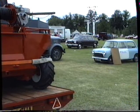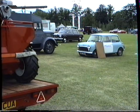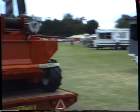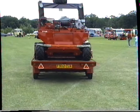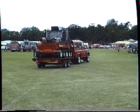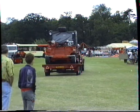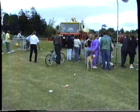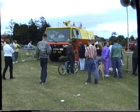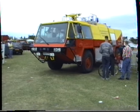Class O, which is motor cars 1961 to 1970, has been won by O16, a Triumph TR4 convertible, owned by Kevin Hutchison of Stockton. Has been won by Exhibit Q11, which is an NSU Supermax owned by Don and Dorothy Walker of Middlesbrough.